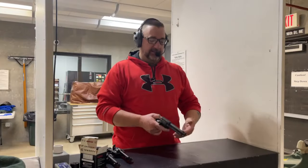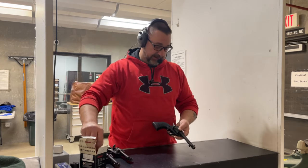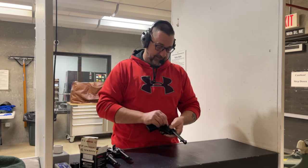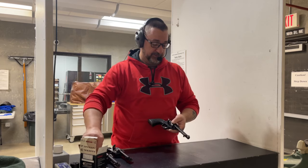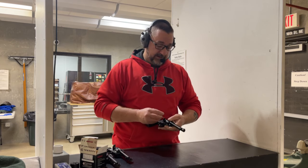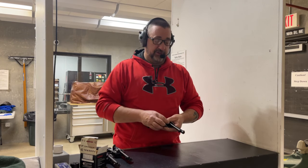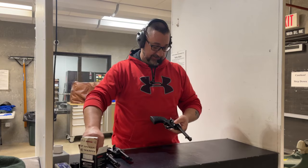All right, and finally let's shoot the Heritage Rough Rider. See how that goes. Now the Heritage Rough Rider, right off the bat, I could tell the loading gate on this as well is just a little bit bigger than that of the Ruger. The shells go in much easier than the Rugers do. So, yeah, they slide right in nice.